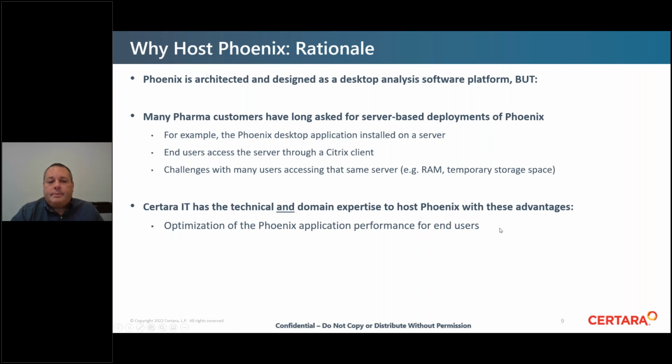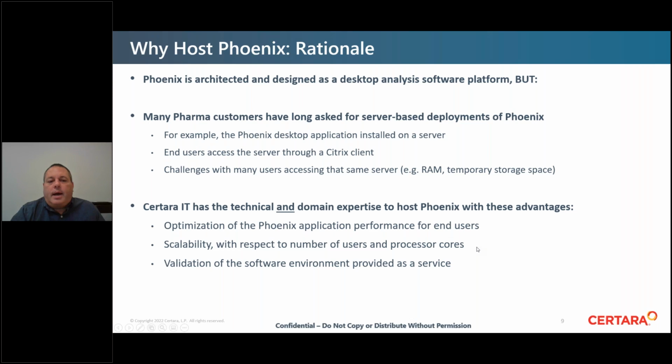So the advantages for Certara hosted are that our Certara IT can optimize the Phoenix application for maximum performance for end users. We also offer scalability with respect to the number of users and processor cores. We also offer validation of the software environment provided as a service. As standalone products, we do offer a validation suite that customers can install and run in their environment. But in the hosted environment, Certara would use that same validation suite to perform validation of that hosted instance.